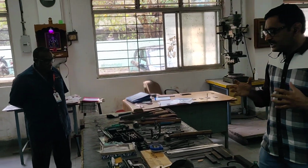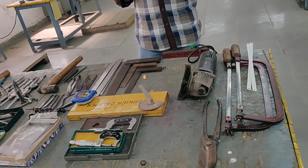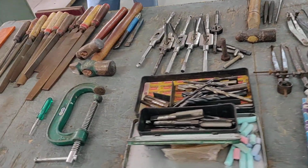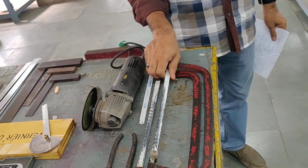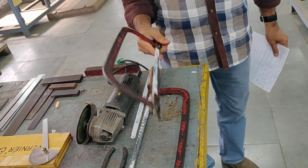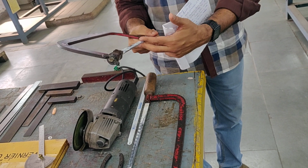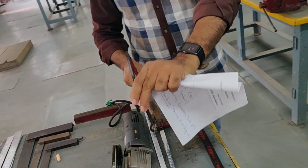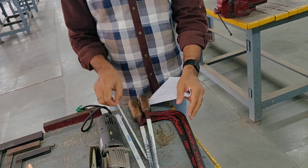Now in fitting shops, different tools are used. Now we are introducing you to the different tools. Let's start from the cutting tools. Which are the different cutting tools used in the fitting shop? The first one is very common, you must have observed it. This is the hacksaw blade, this is the frame of the hacksaw, and this is the hacksaw blade. This is the hacksaw which we use to cut metal, and the hacksaw blade is a flexible blade.